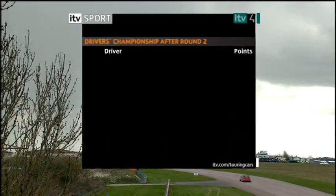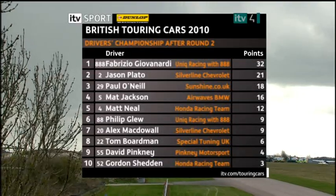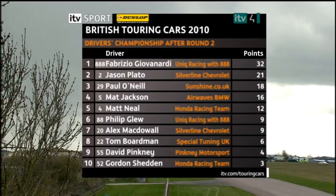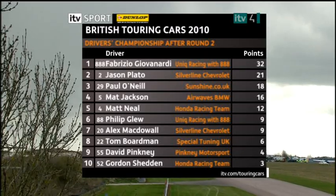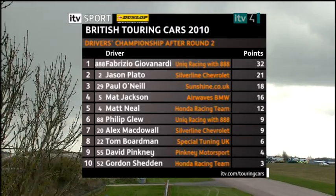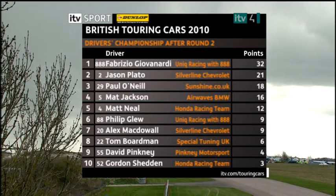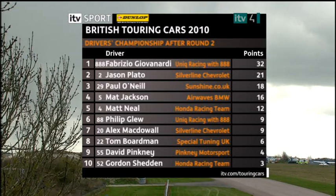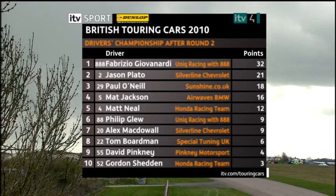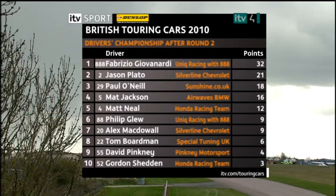So, with 2 races already under our belt here, we've got a lead for Fabrizio Giovanardi in the championship of some 11 points, and that's pretty impressive over Plato in 2nd. Paul O'Neill, who would have thought that he'd be holding 3rd place in the points after 2 races. That's good stuff from him. Then ahead of Matt Jackson, the first of the Airwaves cars, Matt Neal in 5th place, then Phil Glue and Alex McDowell tied. The 2 new boys in British Touring cars tied on 9 points apiece. They're ahead of Boardman, Pinkney and Gordon Shedden.